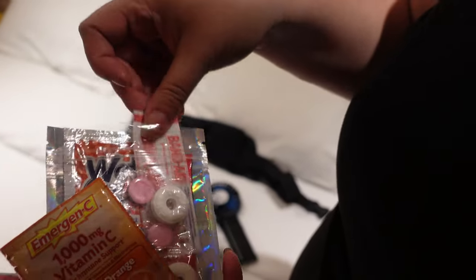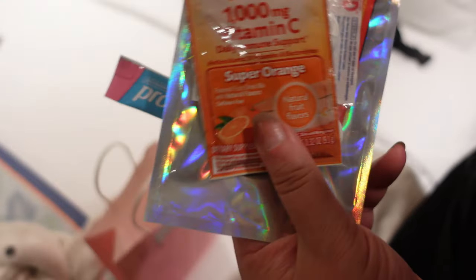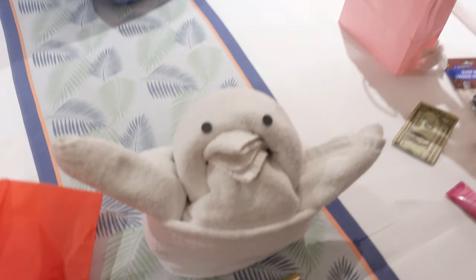Some emergency and a band-aid. That's cute, a little care package. Perfect. And it's a lifesaver because, you know. Yep. This is a lifesaver package. There you go. That's so cute. It's so much fun getting these little gifts when you come to the door. And then the last thing is we got a new towel animal.